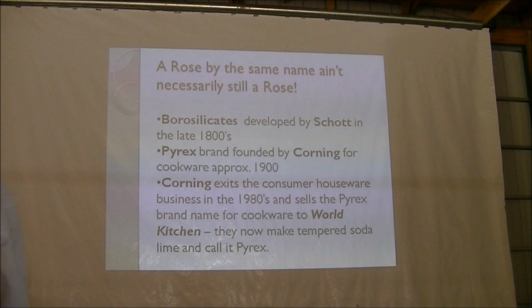However, Corning changed its business model around the 1980s and realized that it really did not want to be in the consumer cookware industry any longer, and they started selling the brand name Pyrex and a lot of the formulas to other countries for different products. And the cookware went to World Kitchen, which is in Pennsylvania, and World Kitchen stopped making borosilicate, but keeps using the name Pyrex. So today, you've got to be careful, because if you get cookware made by World Kitchen that's called Pyrex, it's actually soda lime glass that's been well annealed and tempered.